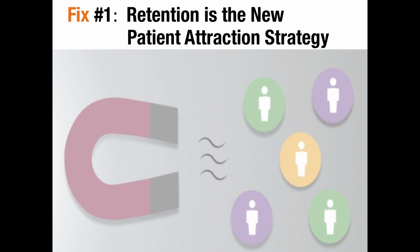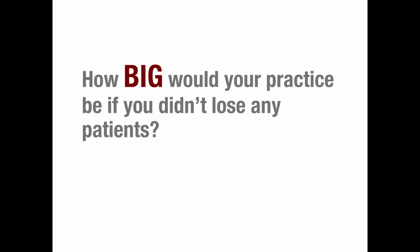So here's fix number 1. Retention is the new patient attraction strategy that costs very little time and money, but it adds up to easy profits. So let me ask you this. How big would your practice be if you didn't lose any patients? If you've been in practice for 15 plus years, you've got a database of thousands of patients. Can you imagine what would happen to your bottom line if a majority of them returned for more?